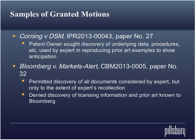In another case in which they granted additional discovery was Bloomberg v. Markets Alert, Covered Business Method 2013-5, paper number 32. They allowed discovery of all documents that were considered by the expert, but only to the extent of the expert's recollection. So typically in an expert report, they'll have a bunch of exhibits, and those exhibits usually are all the documents that the expert considered, but maybe not all. And I think it was Markets Alert that filed the motion here, had some reason to believe that the expert on the other side relied on some other documents that weren't listed in the expert report. And they asked for it, and they weren't given it, so they had to file the motion.